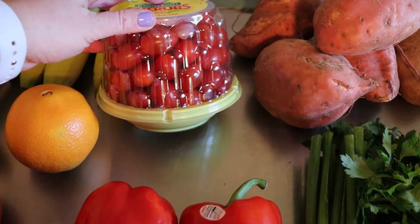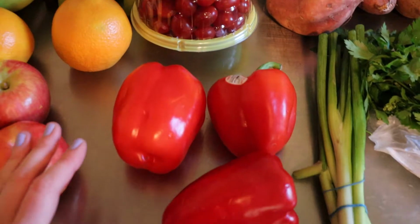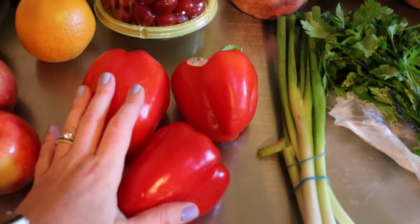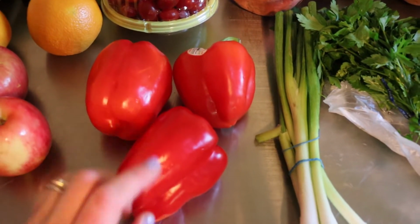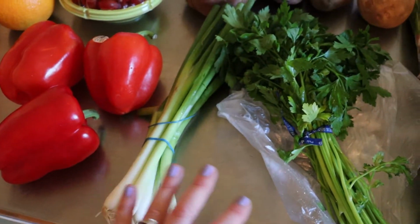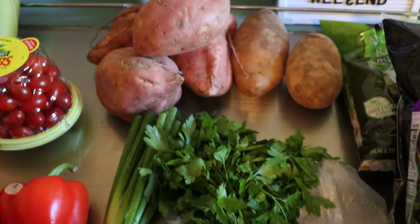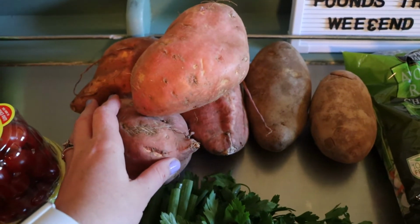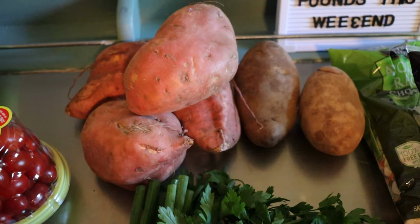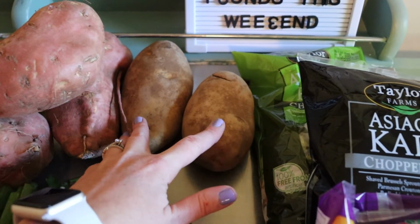I grabbed some tomatoes. I'm going to make a side of just roasted tomatoes for a dinner this week, so I grabbed some cherry tomatoes. I grabbed some peppers. I need these for a recipe this week, and I also eat them in salads. I grabbed some green onions for a quesadilla recipe I'm making this week. Parsley for a sweet potato salad recipe I'm making this week, and here are the sweet potatoes that will be used in that.